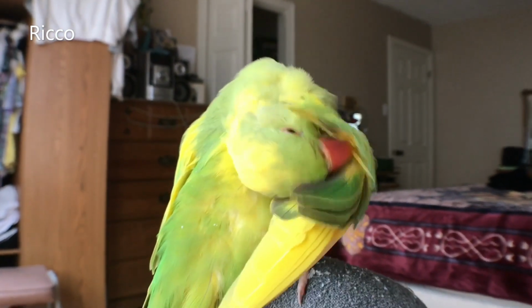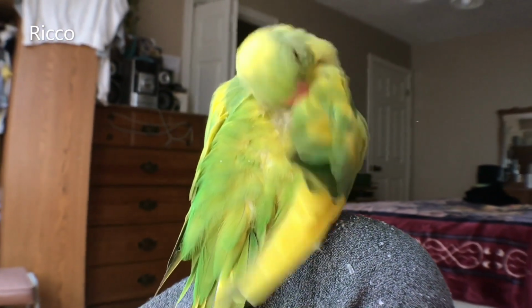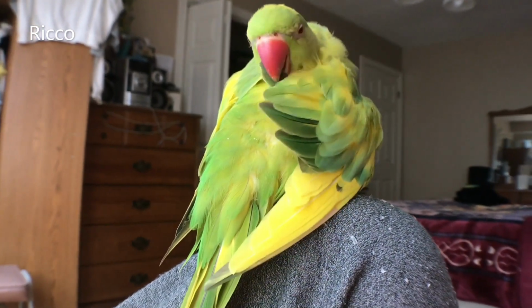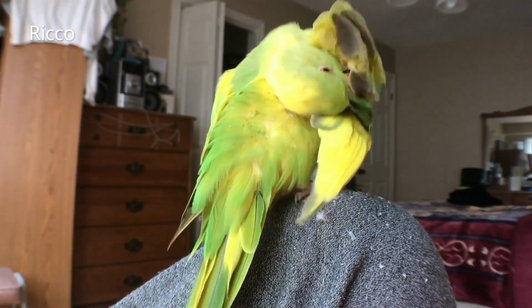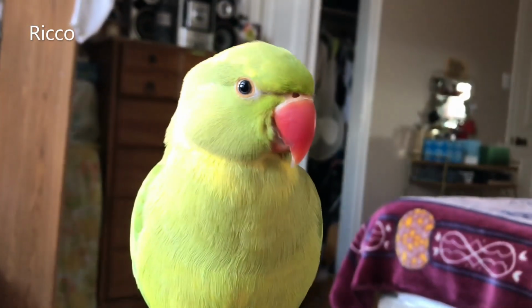When birds are preening, they are also removing dirt, dust, and parasites. Preening also aligns a bird's feathers for better insulation and waterproofing. Preening is a part of your bird's everyday grooming.